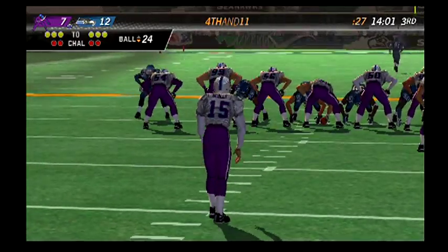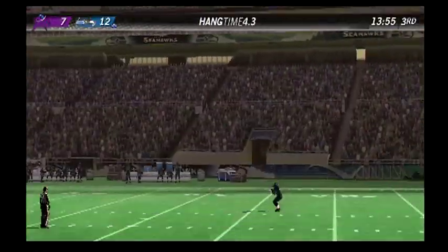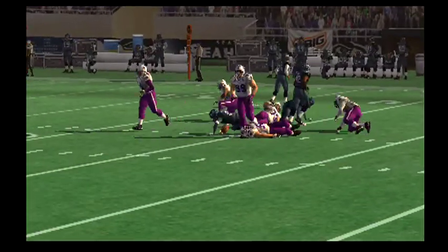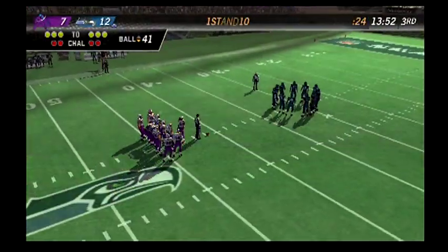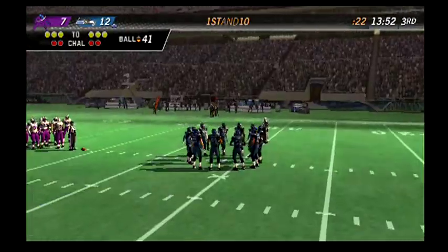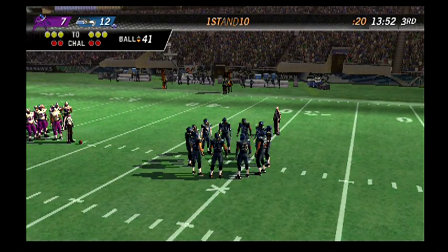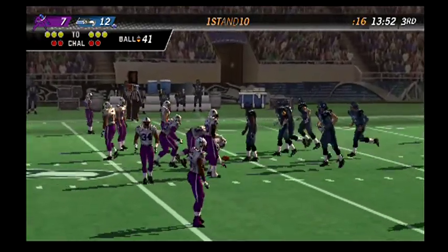Offense couldn't get it done, and they'll line up to punt. From the 27. Wilson with some good yardage on that return back to the 41. The Seahawks will start the drive at the 41-yard line.